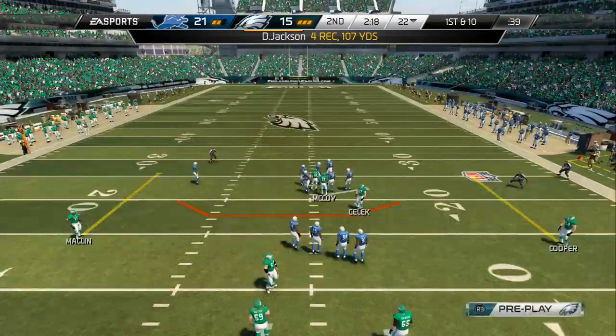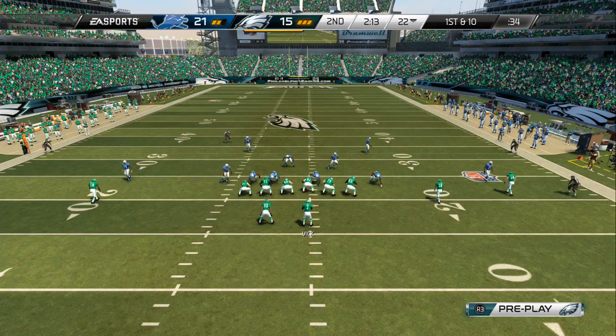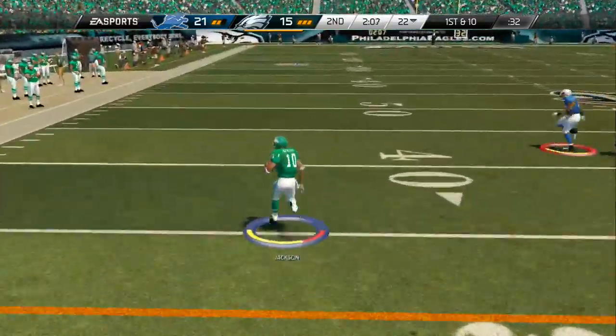He plays zone in the NFL. What you're trying to do is make the quarterback hold the football just for a half second longer, and they hope the pass rush can get there. They don't that time. That's why he got the completion.